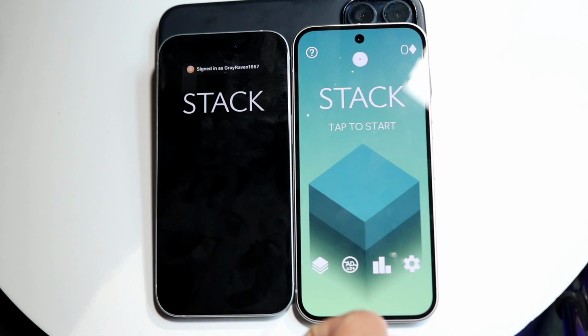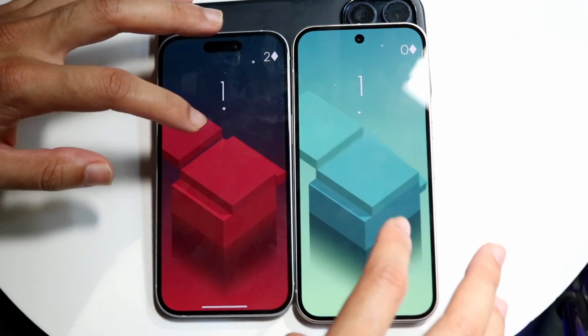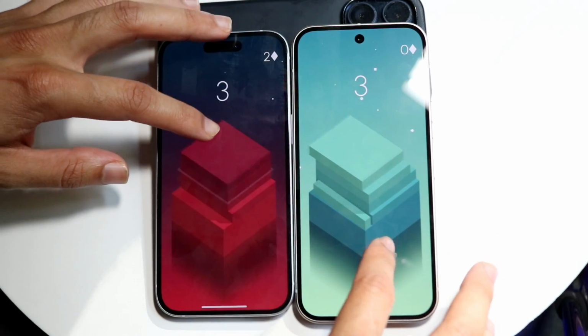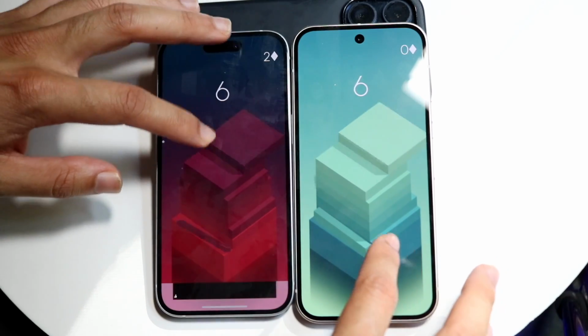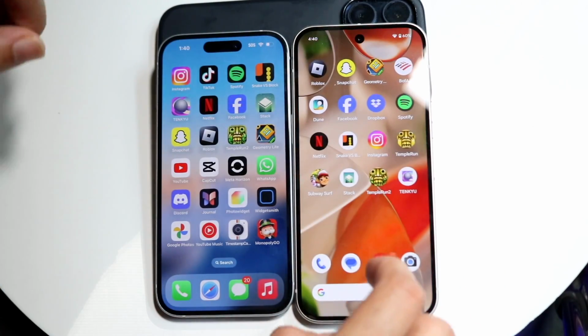And I think the Pixel 9 was the faster one here. The iPhone 15 took a while to load into the ad, kind of unfortunate there for the most part. Getting into the actual game, probably a lot more overlap here, you can see. Hopping out of these two, let's try something else.